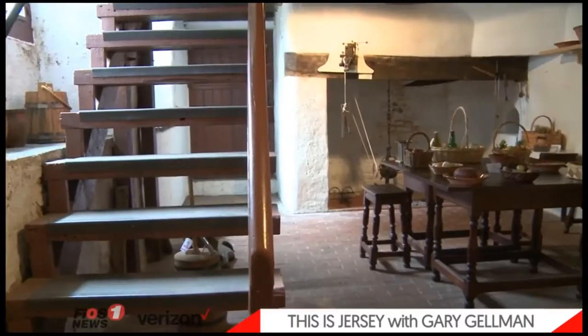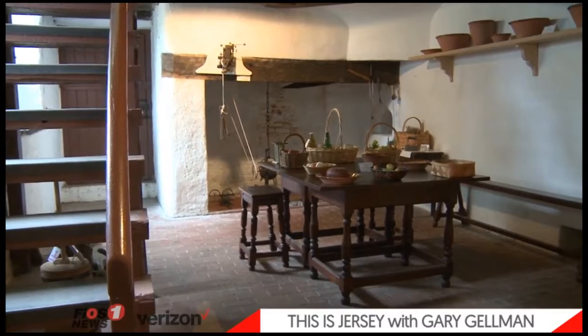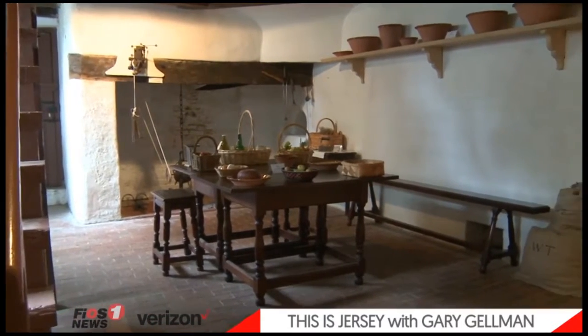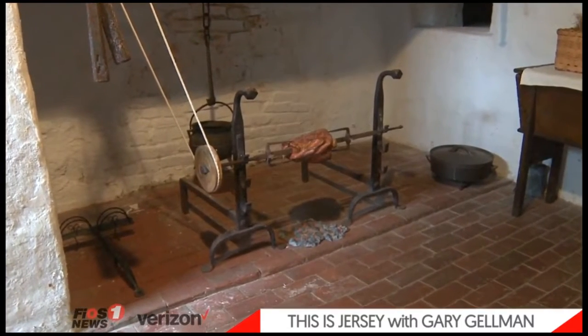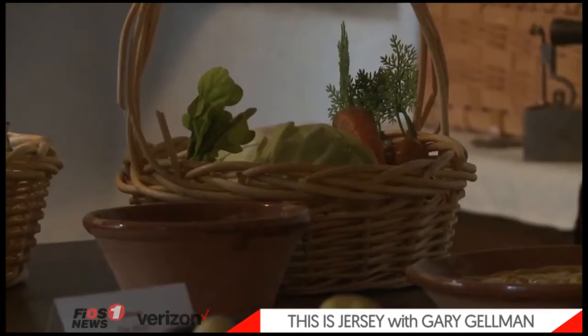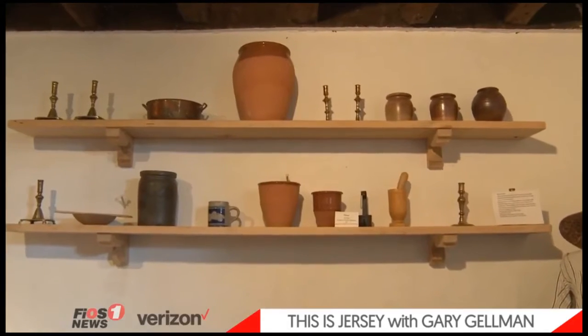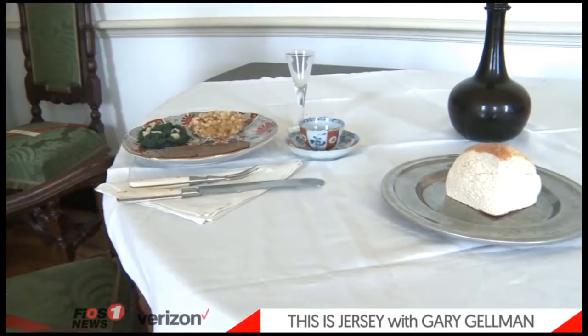I know this house has the kitchen in the basement. Tell me about that. Yes, the kitchen is in the basement, which was rare. Most people had their kitchens as a separate building from the house because of the risk of fire. But since Trent was a wealthy man and he had servants, he was able to have his kitchen in his house because he had somebody down there keeping an eye on things 24/7.